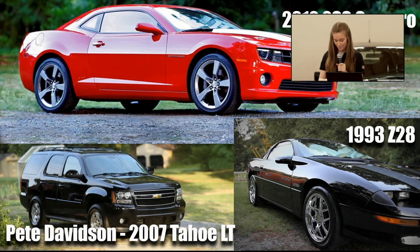First we've got Pete Davidson, who submitted three of his vehicles, a 2012 2SS Camaro, a 2007 Tahoe LT, and a 1993 Z28 Camaro. He said he spent about 2 hours on his black 2007 Tahoe LT using Griot's products like wheel cleaner and topped it off with spray-on wax as a drying aid and to give it that pop and a little extra protection. He used Best of Show wax on both Camaros during quarantine.